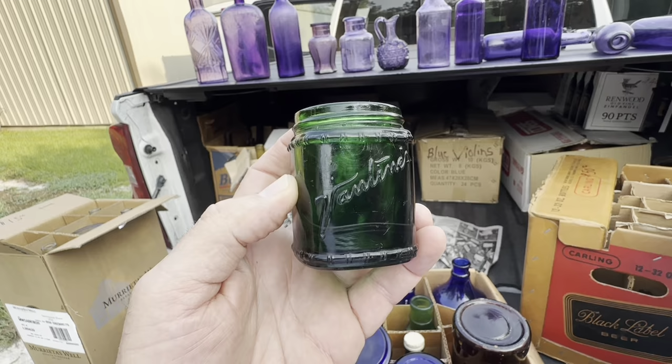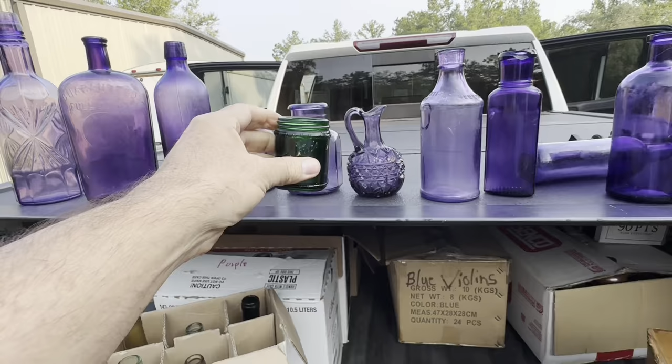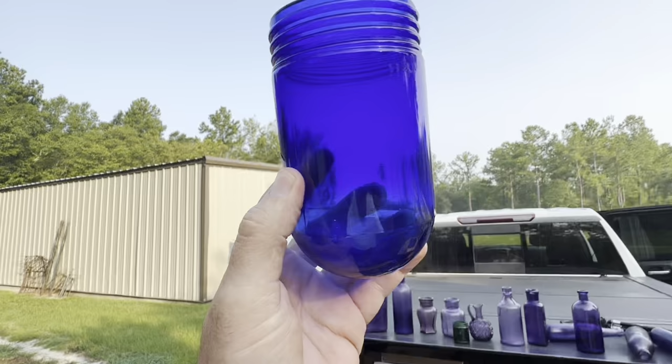That's a pretty medicine bottle there. That color is pretty. These colors sell good. I used to sell a lot of different colored bottles. That right there is pretty good. That's a globe, a light globe, cobalt blue.